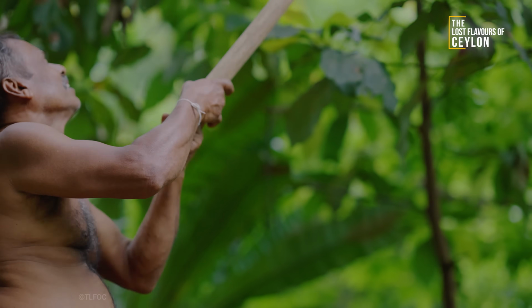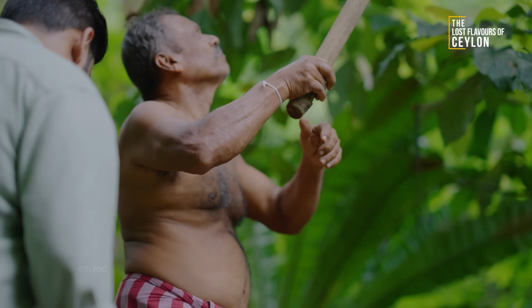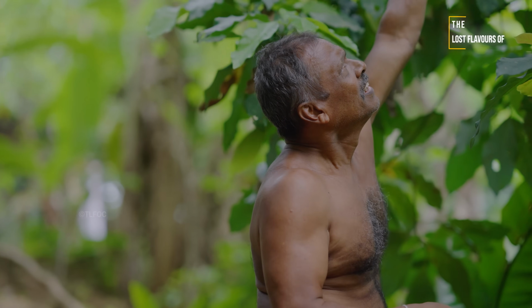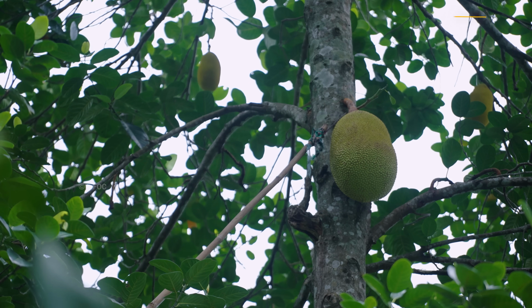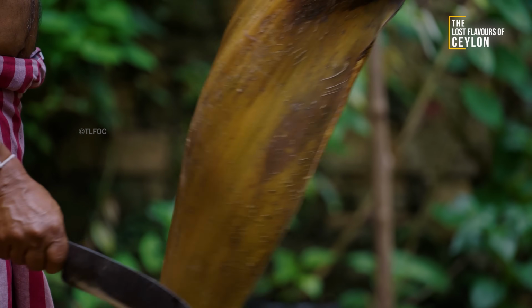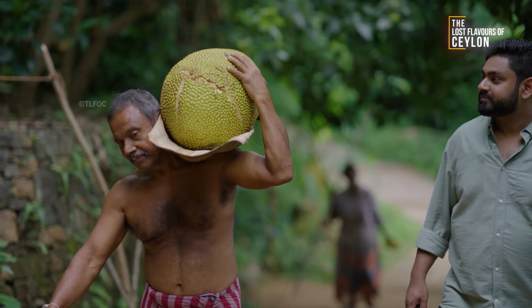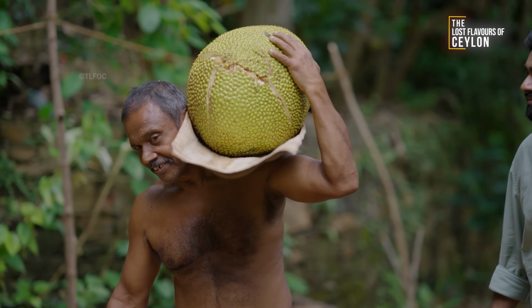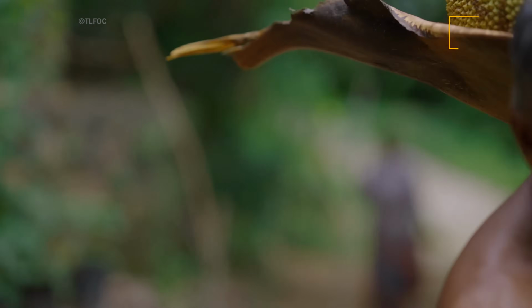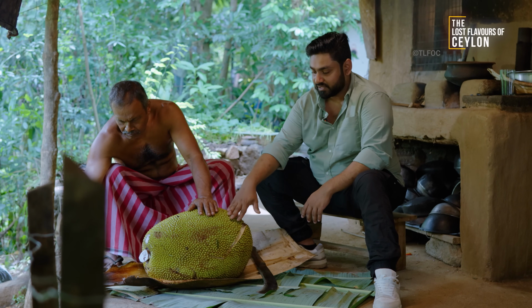Joining him is Aryadasa, a lifelong connoisseur of jackfruit who demonstrates the art of choosing and preparing this enigmatic fruit. Today we are going to make traditional rare dishes using this underripe jackfruit. Let's see.